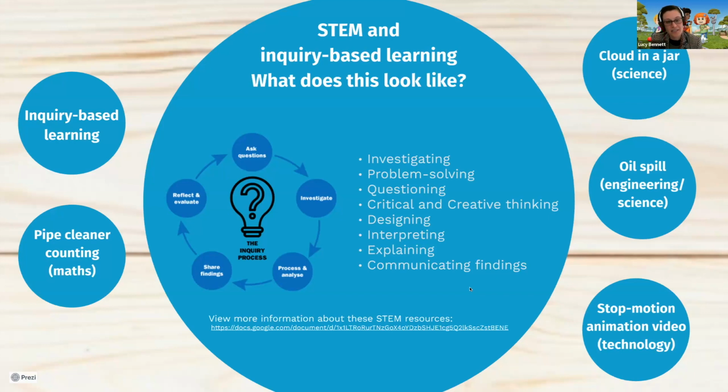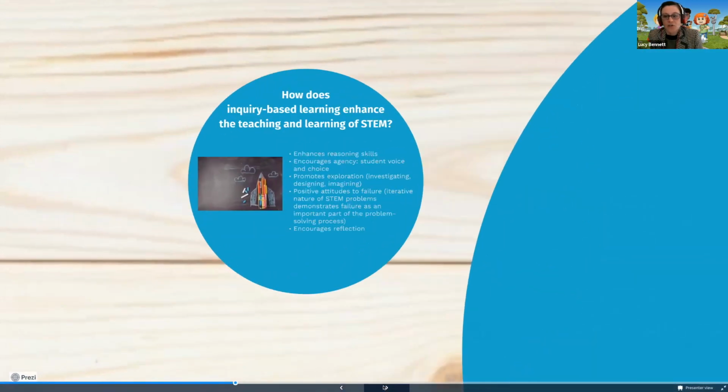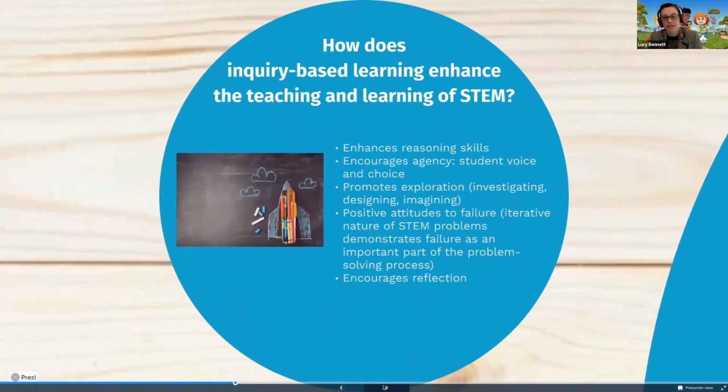So just the next slide, please, Ross, the inquiry-based learning. I think I've got another one added to that. So in terms of how inquiry-based learning enhances the teaching and learning of STEM, I've just uploaded a summary of the benefits. So we look at it being able to enhance our students' reasoning skills, the beauty of it encouraging student agency, voice and choice, and allowing students to tap into their interests as well, which aligns with that exploratory concept of investigating, designing and imagining.